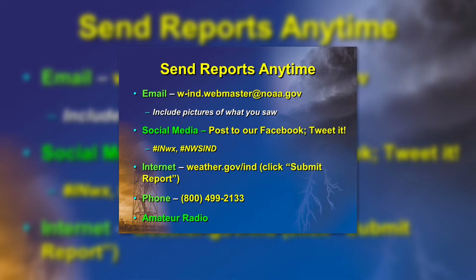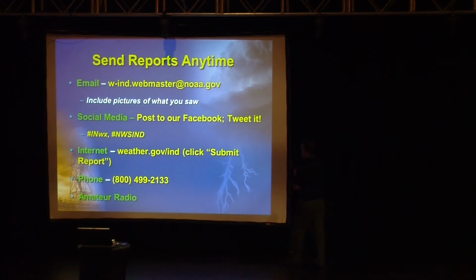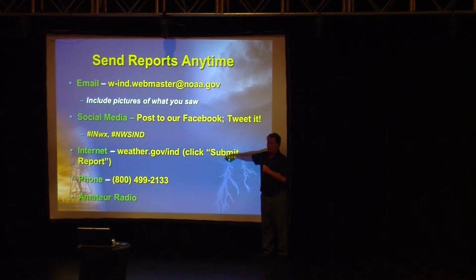With regard to how to report, there's a lot of different ways. These are all referenced on the handout again. Our webmaster email site is a good place you can send us pictures to. Like us on our Facebook page and then send pictures through that route. If you've got a Twitter account, you can use hashtag INWeather or NWSIND as methods by which you can report information to us. You can use our website. There's a submit report form on there. You can report through that manner.